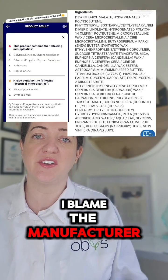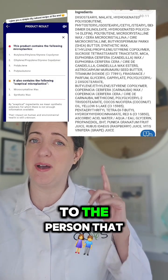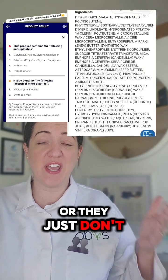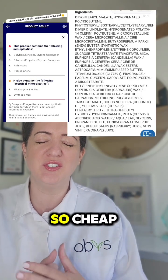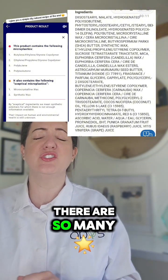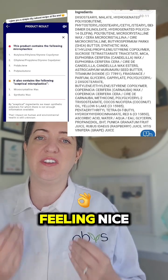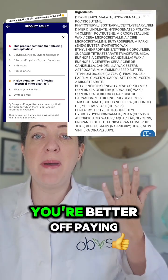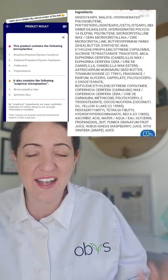I blame the manufacturer. What on earth were they thinking when they formulated this? I need to speak to the person that formulated this, because they need to go back to school, or they just don't care about our health. Microplastics are so easy to produce, they're so cheap, and they do feel nice on the skin. But like I say, there are so many natural alternatives that actually give you nutrition as well as feeling nice. And if you're paying this much for this small pot, then you're better off paying the same amount for a small pot of organic, or at least natural skincare.